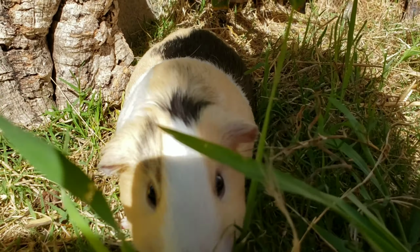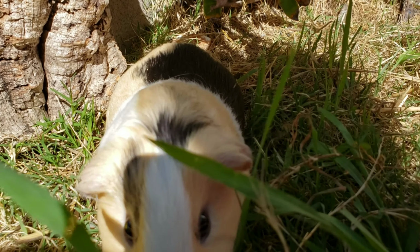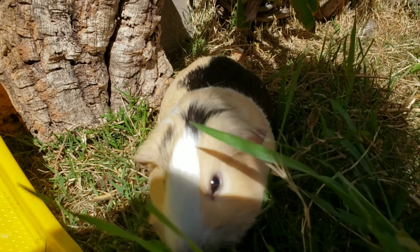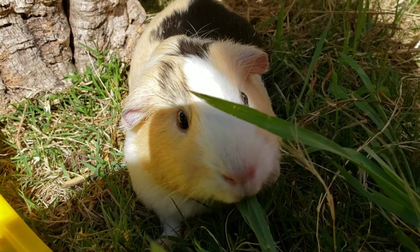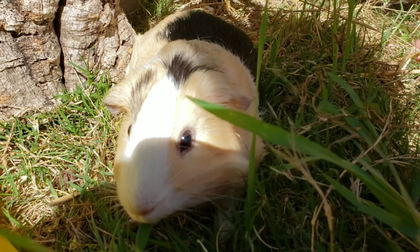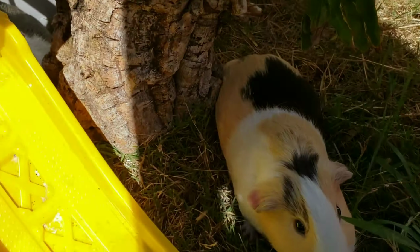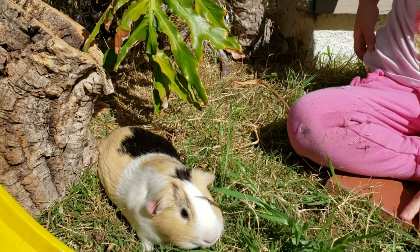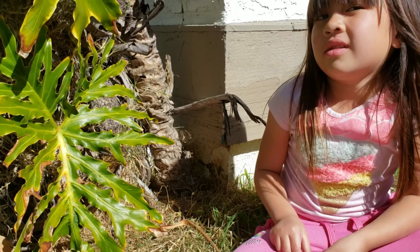Usually, we let them go outside to eat grass, because they love grass. These are their favorite food. And also, Sprinkle loves carrots. And Elsa likes celery. Celery and carrots.